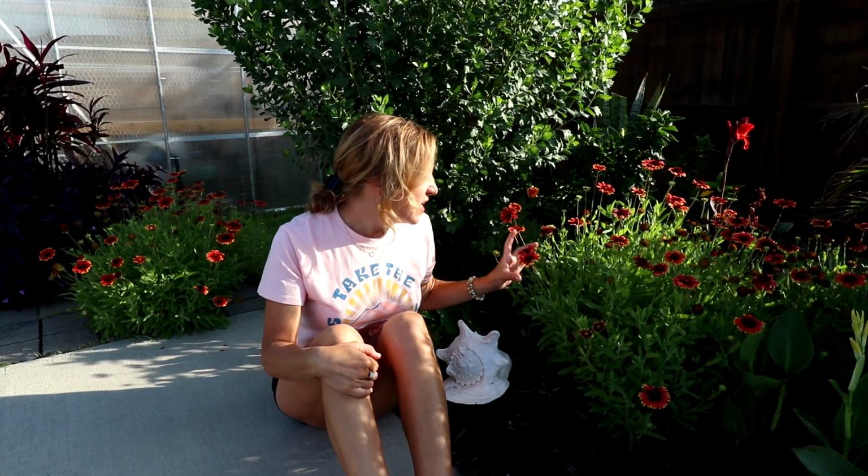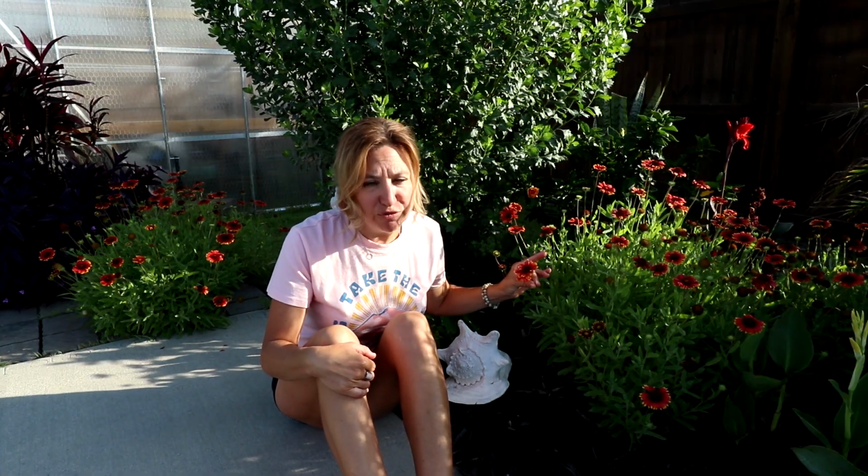Some of the other things I'd like to share with you about the blanket flower, it loves full sun. For me, this is excellent because all of my flower gardens are in full sun, so I can have it everywhere. Another feature, which you may or may not love, is that this plant is an amazing self-seeder.